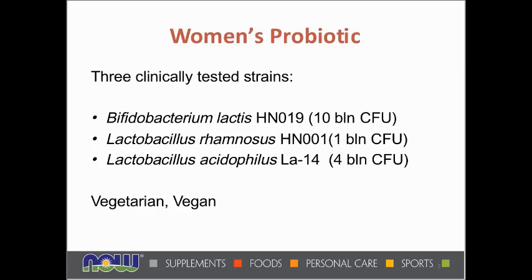We've included 3 specific clinically studied probiotic strains in this formula: Bifidobacterium lactis HN019, Lactobacillus rhamnosus HN001, and Lactobacillus acidophilus LA14. You will notice each strain has a registered identification number: HN019, HN001, and LA14. This is very important because this specific registered strain has been used in clinical studies. We're not using simply a generic or general strain here. We're using clinically validated strains. So that's very important.